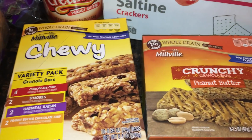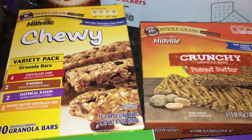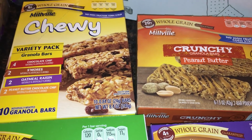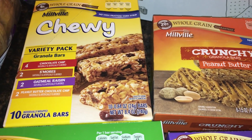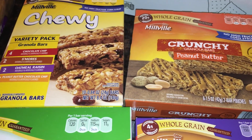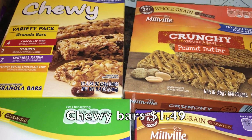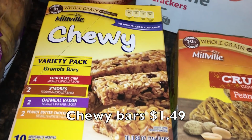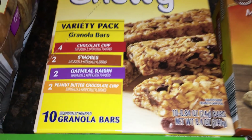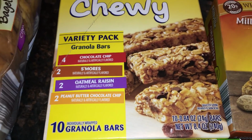Now I try not to buy too many of these things because this can really add a lot to your grocery bills. But I picked Aldi's. It has really great prices on them, so I did pick up a few, and we're going to be doing some homemade items as well for the month. So I got 1 box of the Chewy Variety Pack bars, and there's 10 in that.